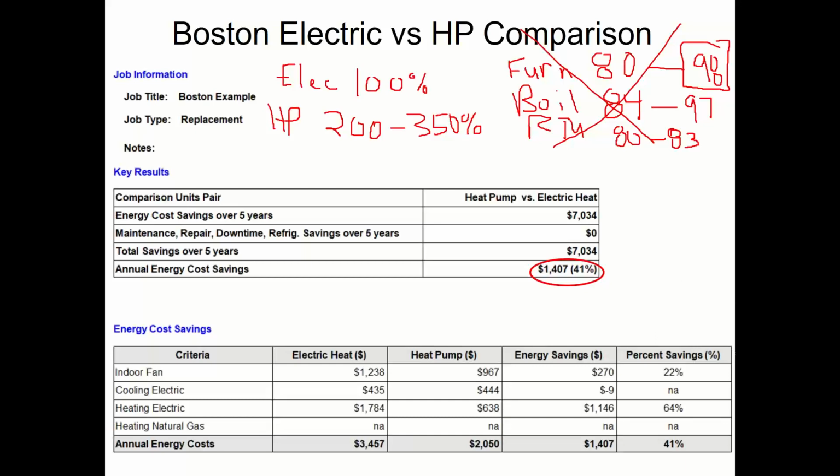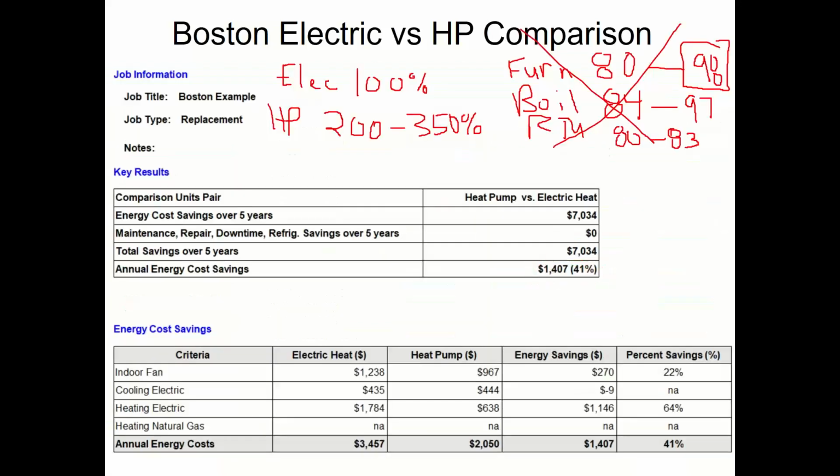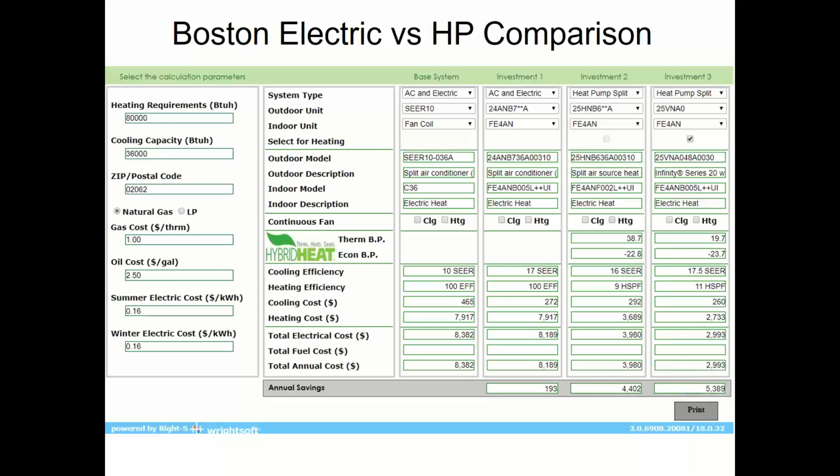I'll read it later. I'll give you another example here. This is a residential tool that I use. This is a commercial one I've been showing you so far, but I got a residential one. We use a lot of heat pumps on there. I'm going to show this because it helps me put everything side by side, and I'm kind of lazy. In this case, it was a house with an 80,000 BTU system for heating, a 3-ton air conditioner, in a Boston area zip code.